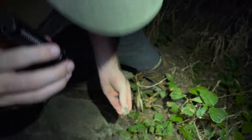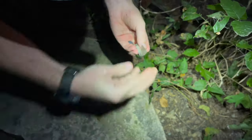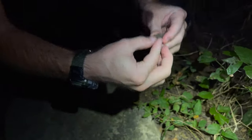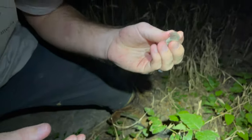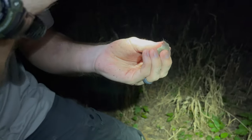Cryptotis parva. Ow, ow. Quit biting me. Ouch. Ow, ow. Okay, we might have to go get you a container to sit in, punk.